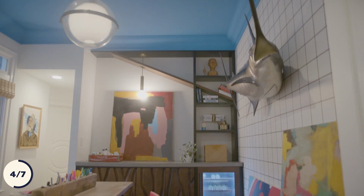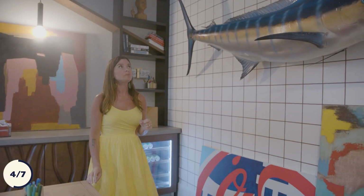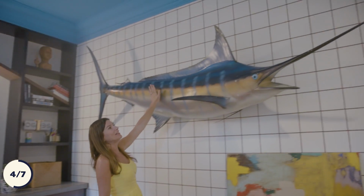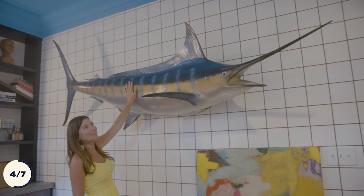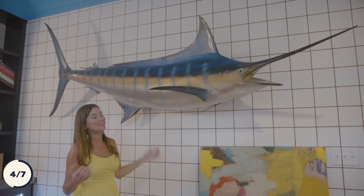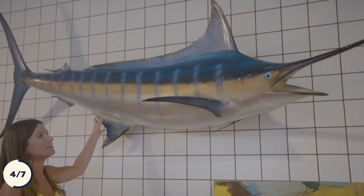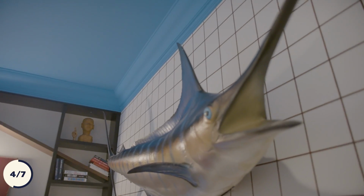The ceiling color that we brought into this space is called Dynamic Blue. And it was inspired by my buddy here, the marlin, who we picked up at an estate sale. My husband and I walked out holding him on either side. It was like our big catch. Now he graces the wall and tries not to impale people as they walk in the room, you know?